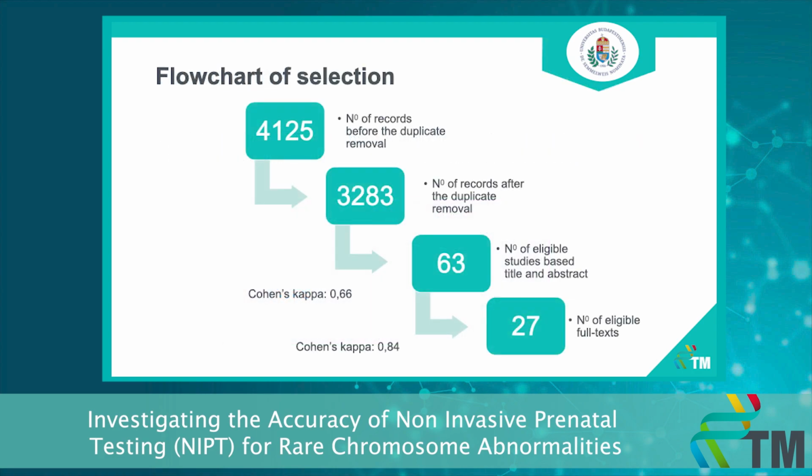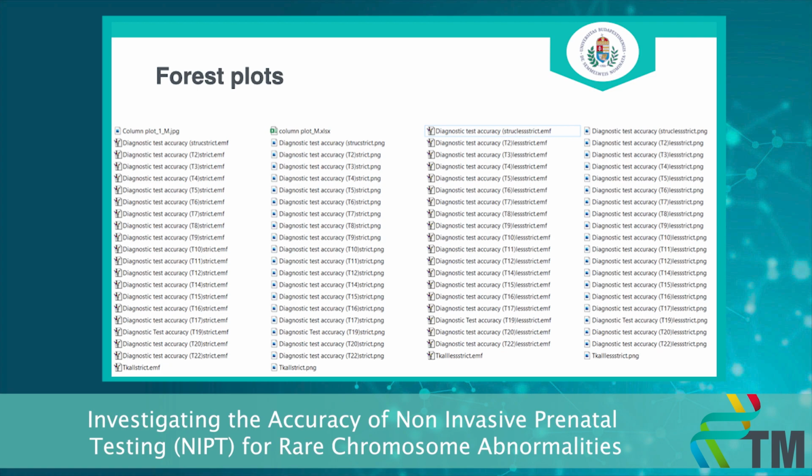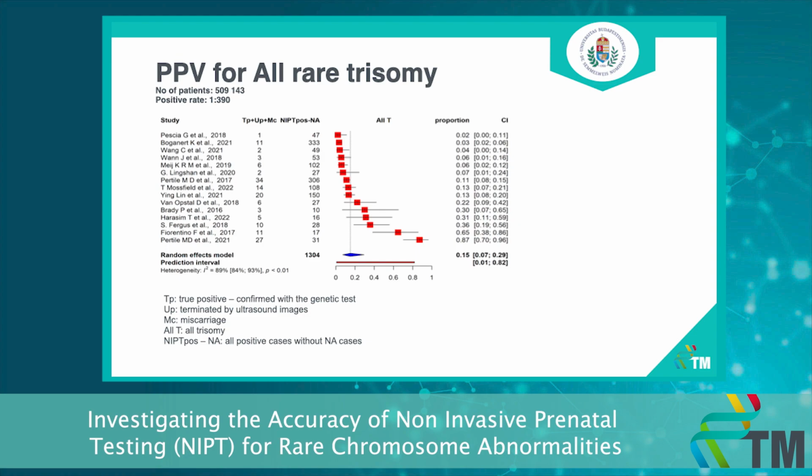We collected 27 full texts for eligibility, and we could extract data from 16 studies. We made many forest plots for each chromosome, and let's check some examples. Here is a pooled one for all chromosome abnormalities, and here are the two main results. One is the positive rate, which is 1 in 400. That means genome-wide NIPT increased the chance of a screen positive test by 0.25%.